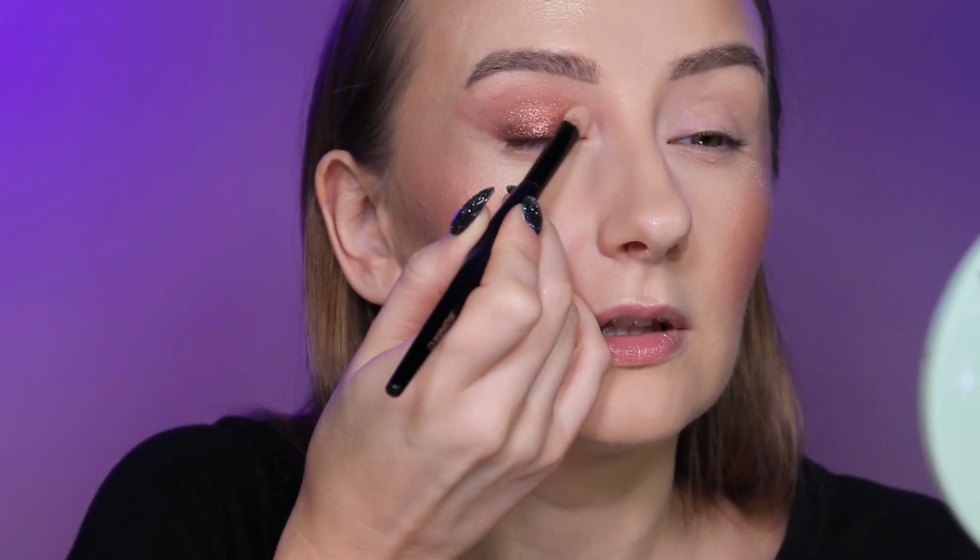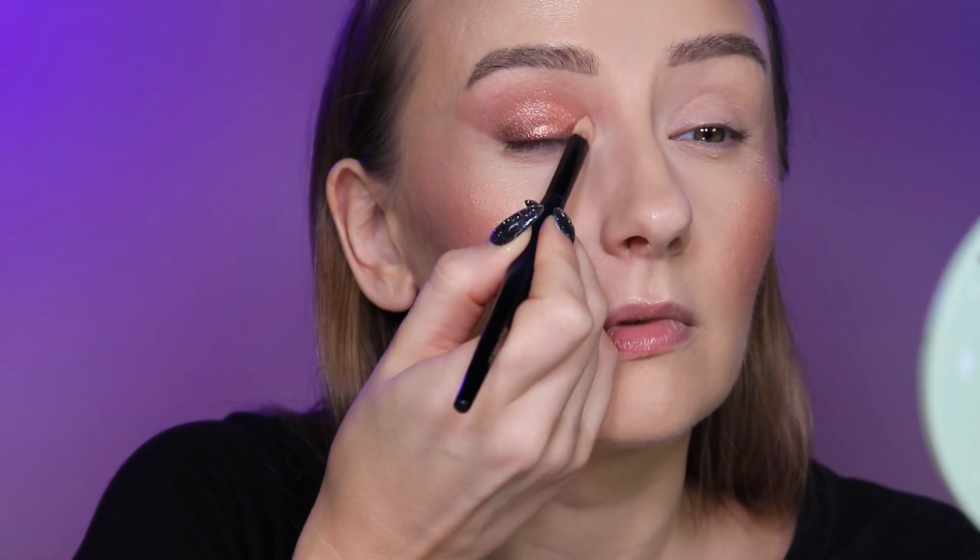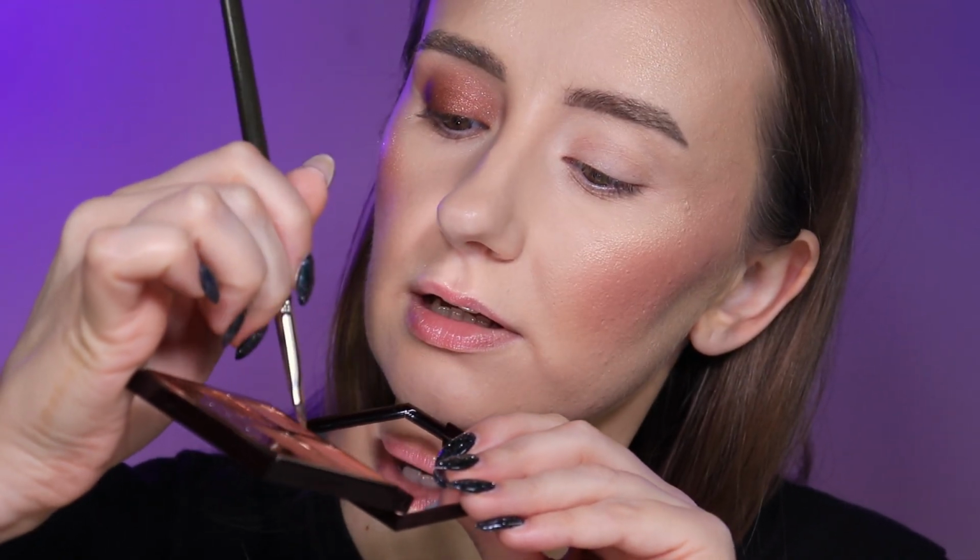Beautiful topper. Glitter, it's quite shimmery. And we have silver shimmers here. In the inner corner, let's add the lightest shade from the palette. Again, it's warm.